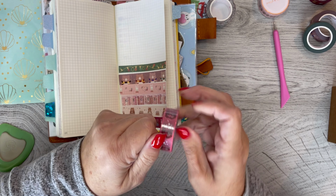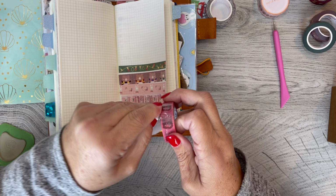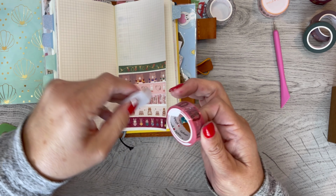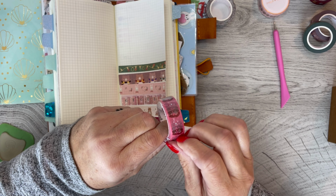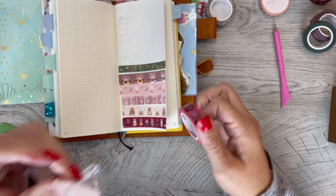What a good mail day. I'm so excited, and I haven't even gotten to the stickers yet. I'm dying to do that. But I started with the washi. That was what was on top, and I'm excited about the washi. I love it.